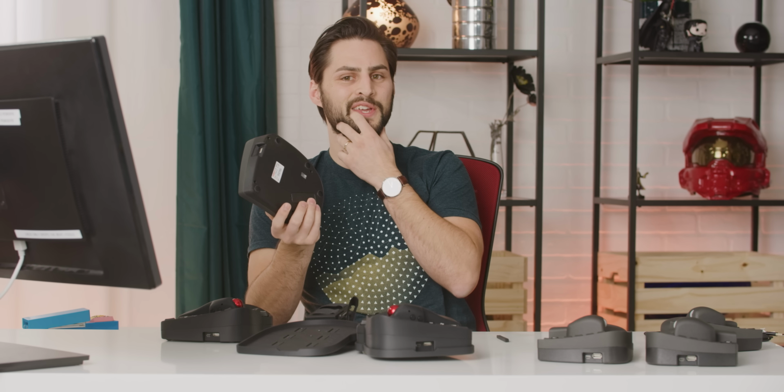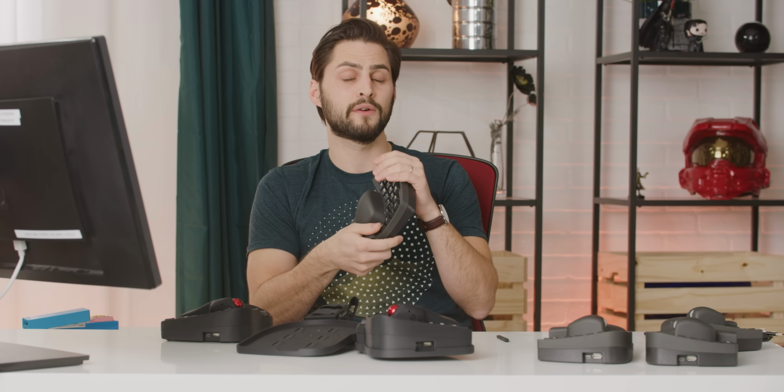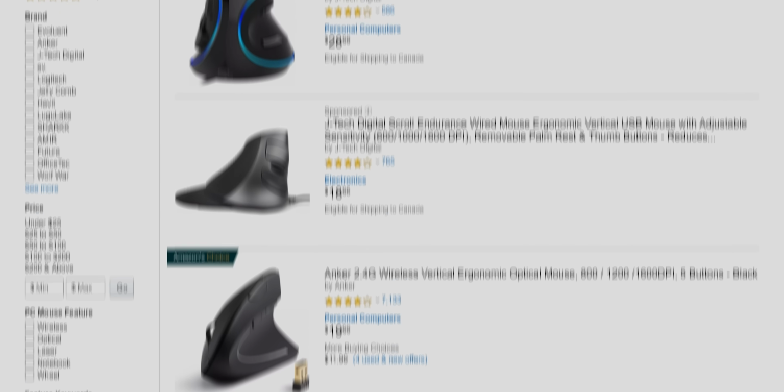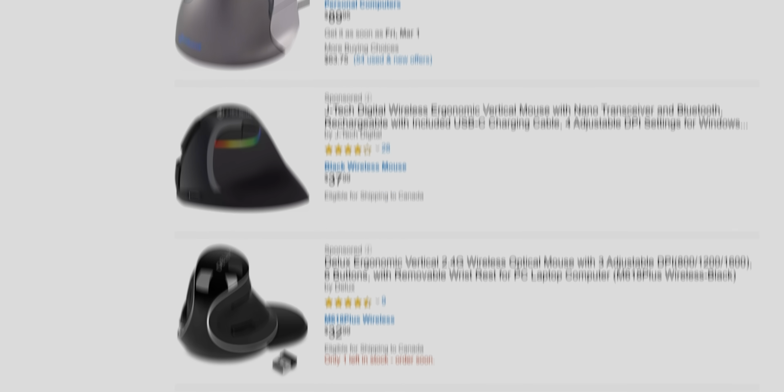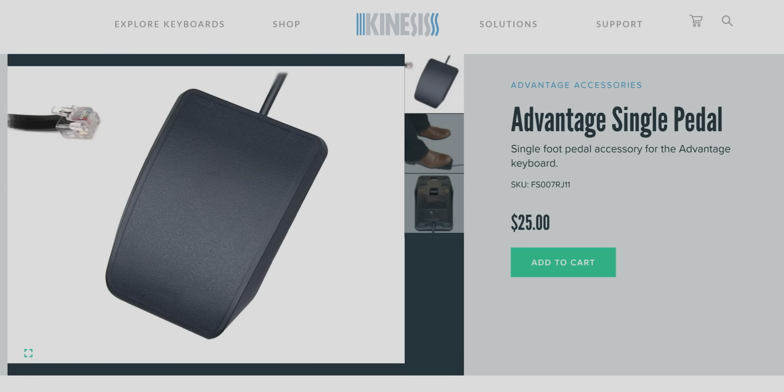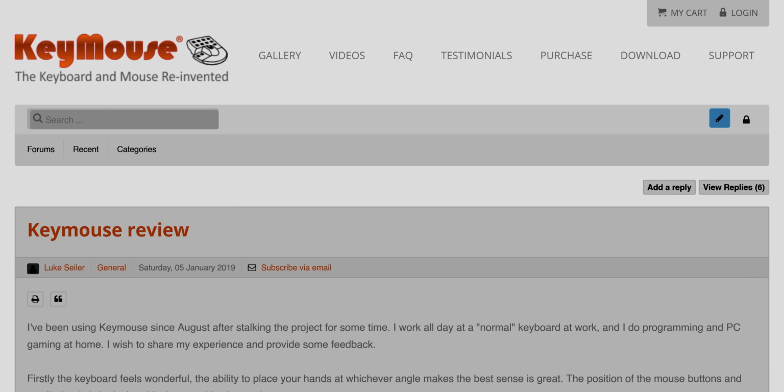So the question becomes really whether having an integrated wireless mouse is worth $150. And I guess that depends on you and your RSI. If it's shoulder related and can't be solved simply by switching to a vertical mouse, then the Keymouse could be your best and only option. Unless you want to mess around with foot pedals or something.